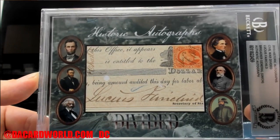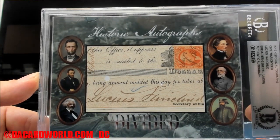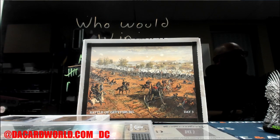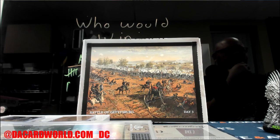That's the one we forgot to look up. Yeah, that's true, Vince. That's the one we forgot to look up. Lucius Fairchild. I knew there was one. I was racking my brain trying to figure it out. Oh, he has a gigantic wiki.